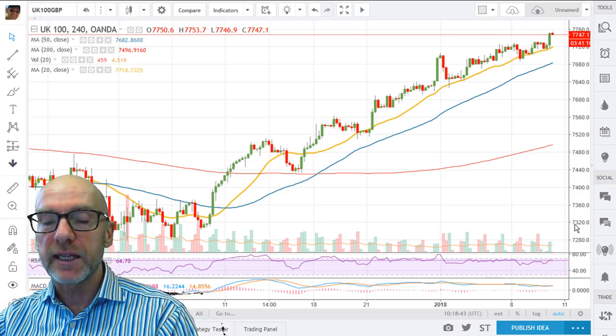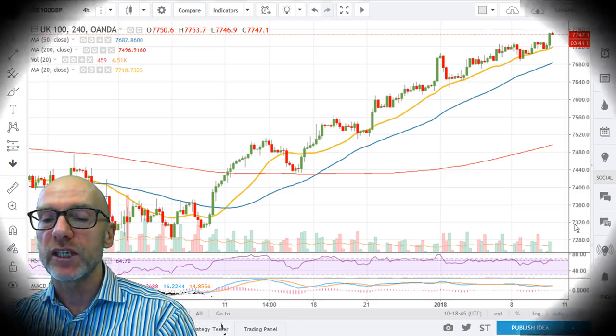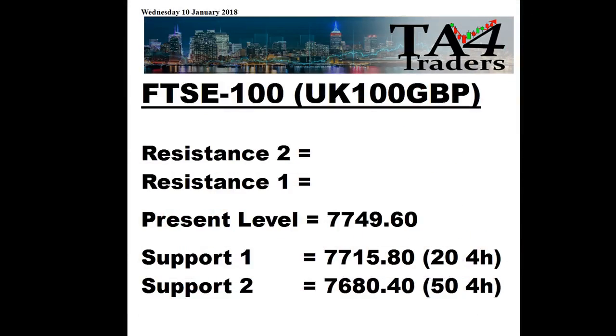Right, looking at the support and resistance levels. When I did the support and resistance, the market was at an all-time high, so there's no resistance. Support, as I've said, comes in from the 20 of the 4-hour, 77.15.8. Then at the 50 from the 4-hour, 76.80.4.